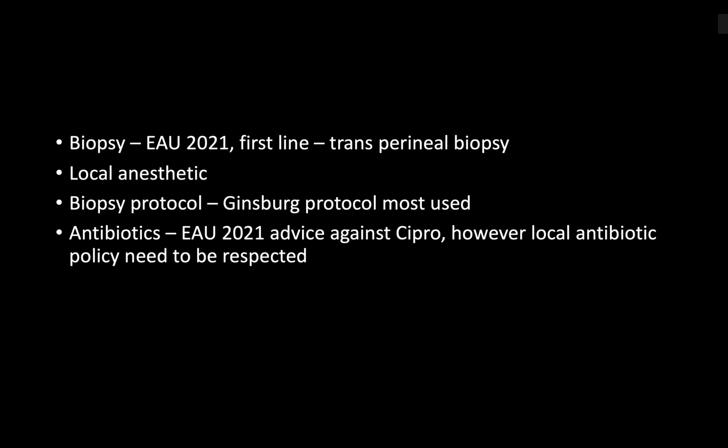So in this one, you are referred a 62-year-old gentleman by his GP who had an abnormal DRE. The DRE shows that there's an abnormal area on the left lobe of the prostate. His PSA is elevated at 6.8. The repeat PSA is again 6.9. How would you like to proceed?